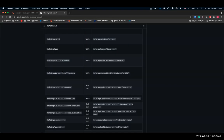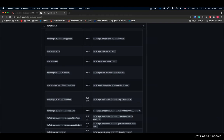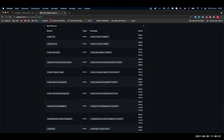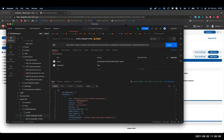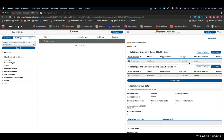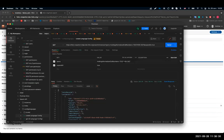For now we have the possibility to search holdings and instances by holdings full call number, but we also added the possibility to search by normalized call numbers for holdings and for items as well. So it means that if you want to search by call number, we don't need to know the exact value of the call number. So I prepared an instance with two holdings and items. And as we can see, we have a call number that contains some specific symbols like dots.